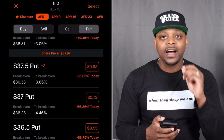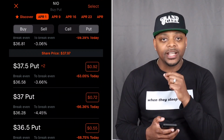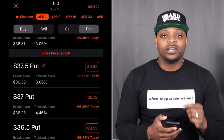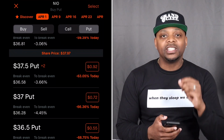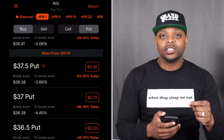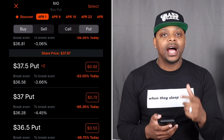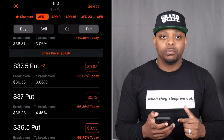In the game of options, all you need the stock to do is go in the direction that you said it would. In this particular play, we said it's a put, meaning we think it's going to go down. As long as it starts going down towards $36.58, you guys will see the amount of money you make, okay?